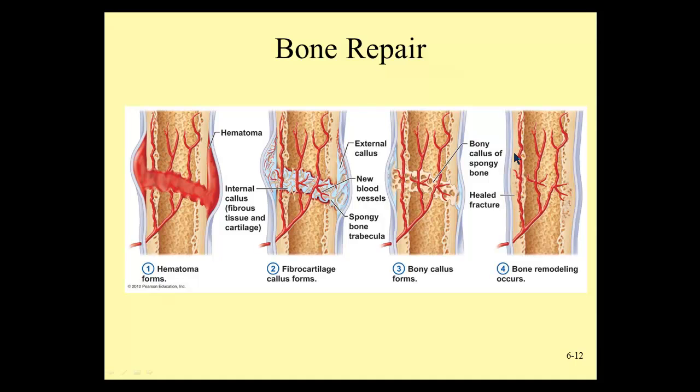So know these order of steps when it comes to bone repair. The first thing we get is the hematoma, then we get some fibrocartilage spanning the break, and then the bony callus, which is made up of spongy bone, and then eventually osteoclasts will cleave out that bony callus, and the compact bone is replaced by new compact bone, which usually takes about 2 months. Children are quick healers. Sometimes they can heal completely in less than 2 months, and the elderly take a longer time to heal, which can take longer than 2 months. So there's some variation on either side of that.